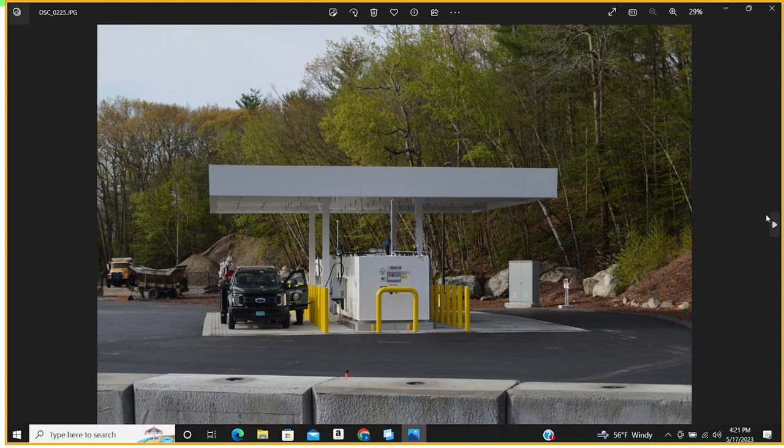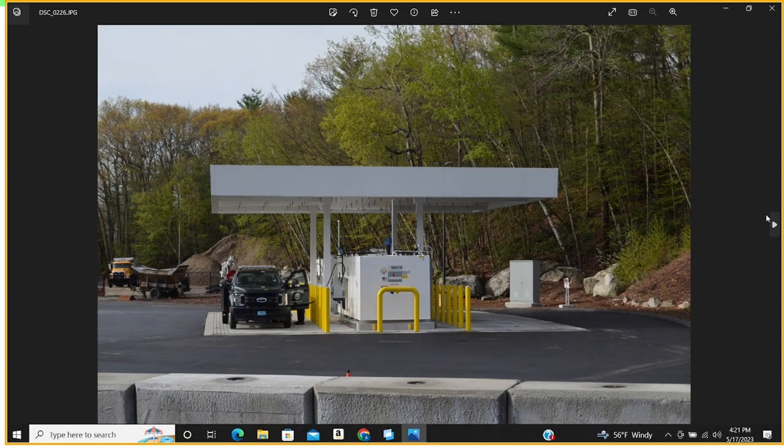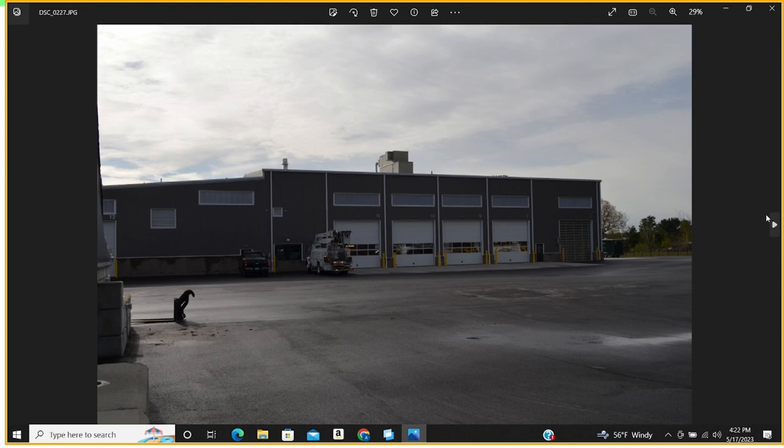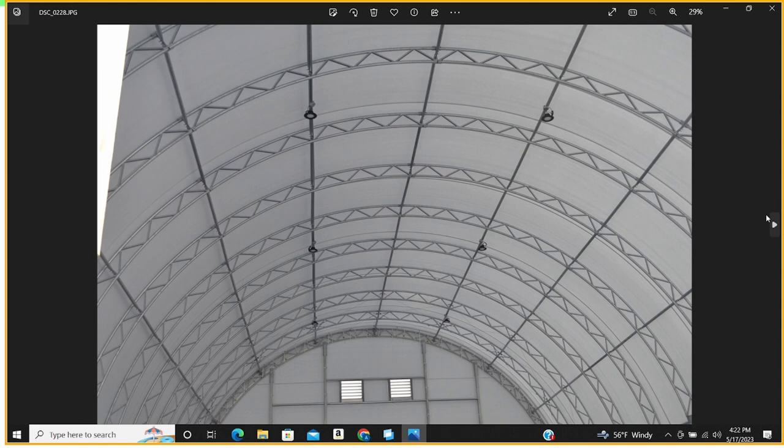That's obviously the fuel pumps. Next. Picture of the garage. That's the salt shed looking back at the back of the garage. Yeah. Maintenance space. Next. That's just the inside of the. And just to say, those fabrics usually have a 15 to 20 year warranty. That's a picture of the lighting inside. There's not a lot of lighting in this one, but it probably works well, depending what lumen they are. Next.